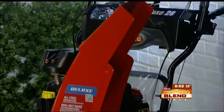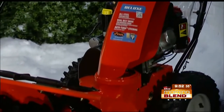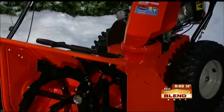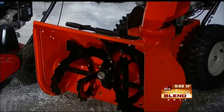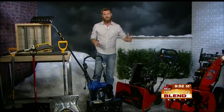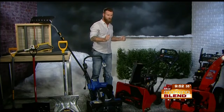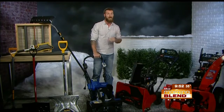The Ariens Deluxe 28 is really something to consider. It's all steel construction. It's dual belt driven. It's gas powered. So really, it's a big machine, but the way that they've engineered the power steering in it, the wheels, it has a turn assist on it. So you can actually turn around very easily despite its size.